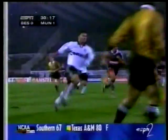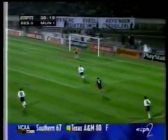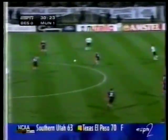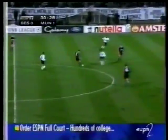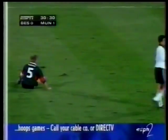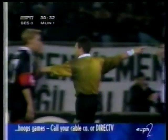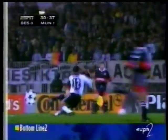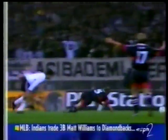That challenge in the air for Bayern Munich. He made his international debut against South Africa a couple of weeks ago for Germany, and actually scored on his debut. Here's Helmer. He's got pushed down that time. It's going to be a free kick. There's Helmer there, just caught by Hikmet.